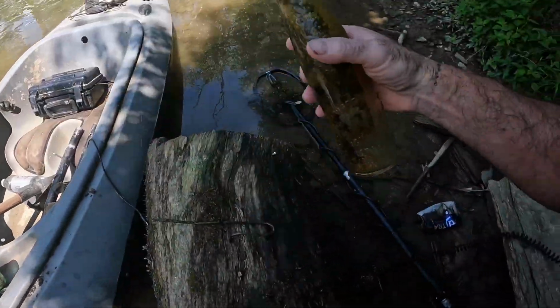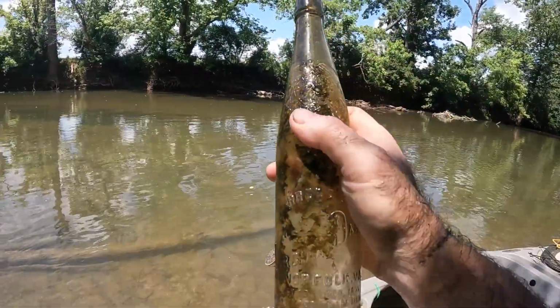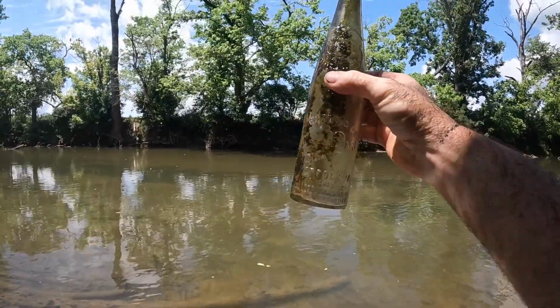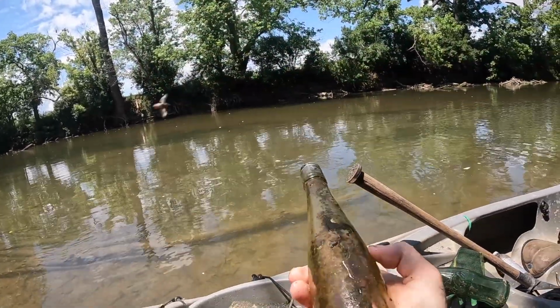And of course I'm using a Garrett metal detector, so that just is kind of interesting. Nice little emblem on the top. It's got an eagle sitting on some shield and some stuff. A little bit of a pink hue to it, which is kind of cute. And it's in great shape.